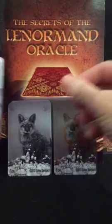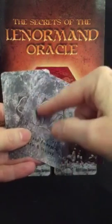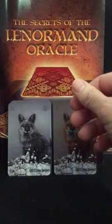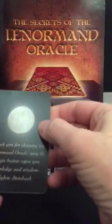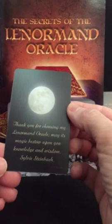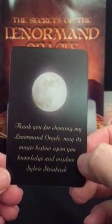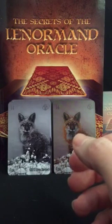And here is the back for the black and white deck. And I love this. It's so integrated. Both male and females should be able to relate to these neutral colors. And I love how Sylvie added another little card. It's so lovely. She says, "Thank you for choosing my Lenormand Oracle. May its magic bestow upon you knowledge and wisdom." And there's her name right there. So isn't that lovely on the moon card, actually. So yeah, that's so sweet, Sylvie.